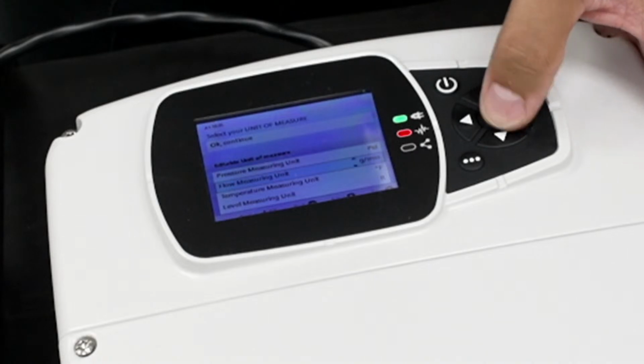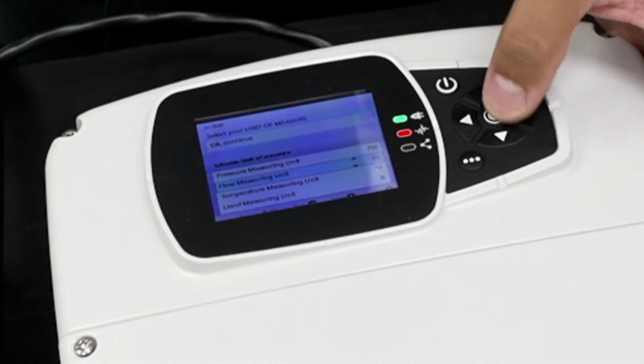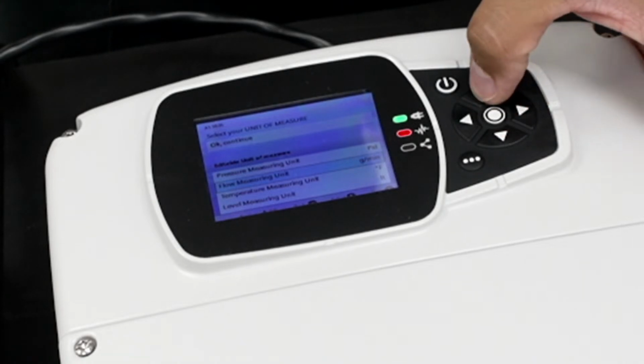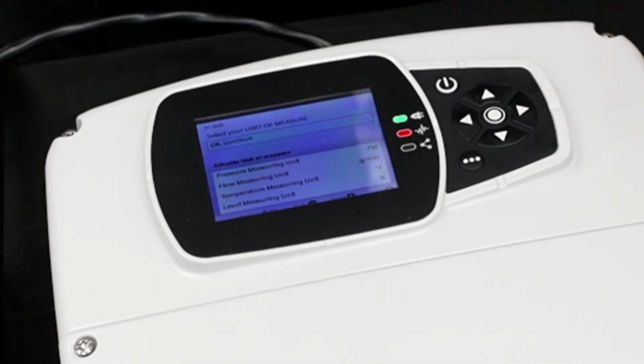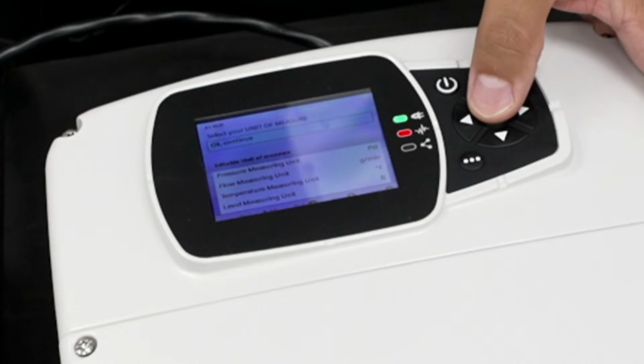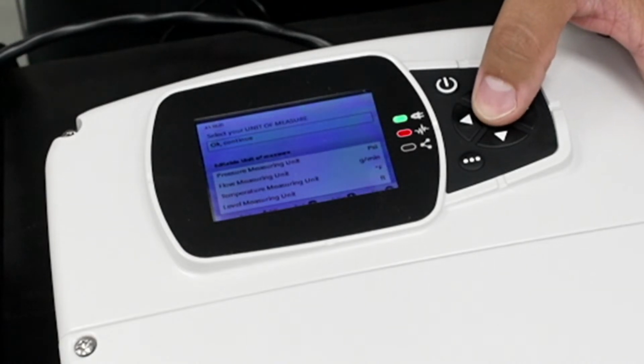Similarly with flow, if you didn't want gallons per minute, there's several different options available for you to choose from. Or even later, if you wanted to change it, you can go back into the menus and change something there as well, but it gives you the option to tweak them right here in the Genie as well. So everything looks good there.